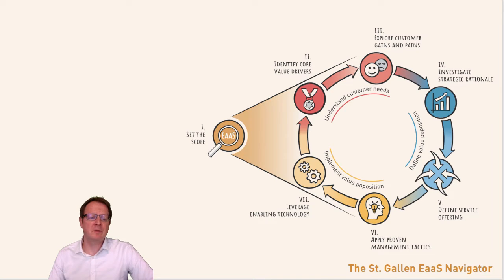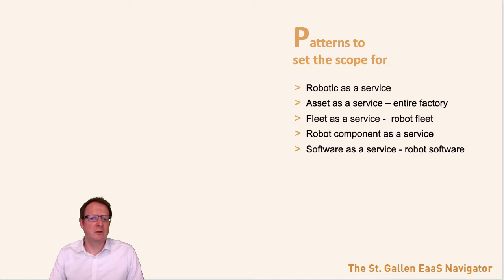If we go through each step, let's start with step number 1. So it's very much about the scope of robotic as a service. It can be the robotic, yes, but it could be also the entire factory. So that would be a kind of asset as a service approach. Or if you go to warehouses with many robots, with a fleet of robots, then the approach could be fleet as a service. Or maybe just a component could be also offered as a service. The accessories coming with the robot can be offered as a service to the customer. Or just a software package that comes with the robotic application could be offered through a subscription model. So there are different scopes of robotic as a service for robotic providers.